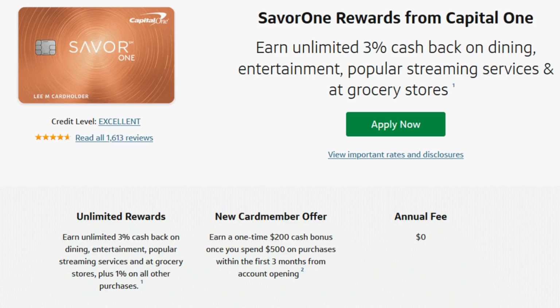I think this is the best of Capital One's no annual fee cards, and all of their cards have no foreign transaction fees. So this one is going to give you 3% cash back on your dining purchases, 3% back on grocery store purchases, 3% back on entertainment purchases, 1% back everywhere else on all your other purchases.